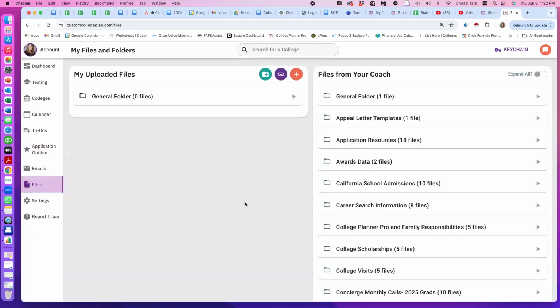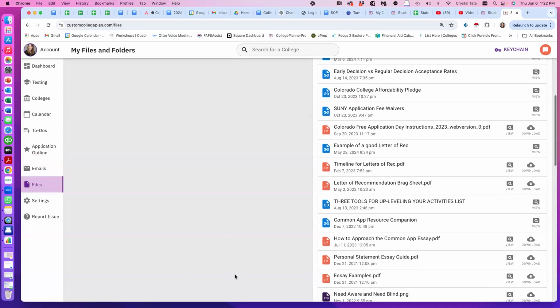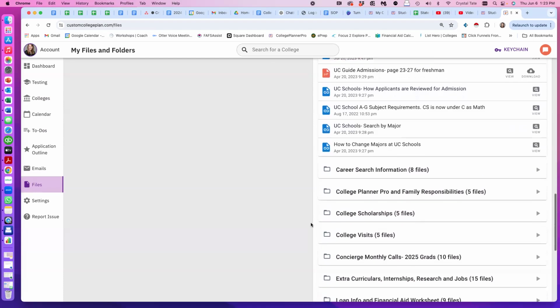And in your files, you're going to have a lot of resources to support you in all of the other pieces associated with the college process. Specifically, though, around applications, we do have an entire folder of resources around all of those pieces that has to do with applications. And then we do have specifically for California school admissions, because they have some A through G categories and some very specific things for them, a video in here that is specifically on navigating the UC school admissions, but we do also talk about that in our third boot camp session to make sure that students are on track.